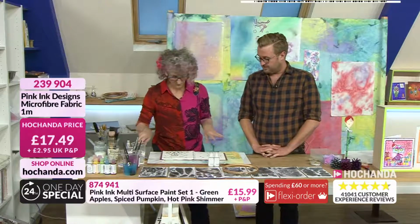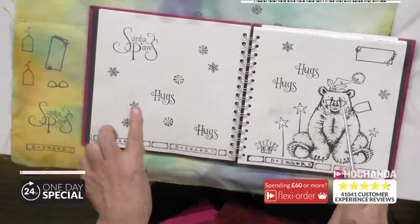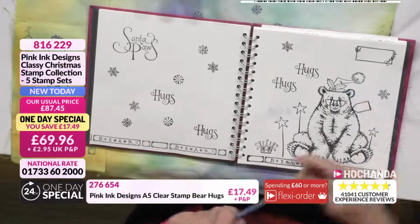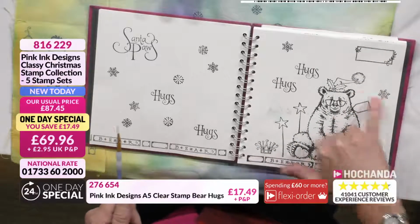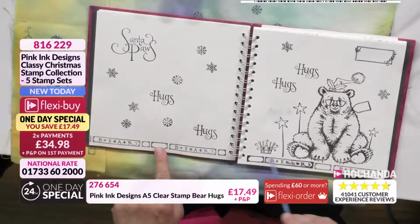Right. So I've got the bear stamped, but I just wanted to show on my journal page what elements you get with the bear. So you get your bear, and then the Santa hat is separate. So if you don't want to use it for Christmas, you take it off. That's a multi-season bear. Exactly, and you don't need to put your snowflakes, you don't need to put your Santa paws. I mean, this is quite generic, so you can put bear.